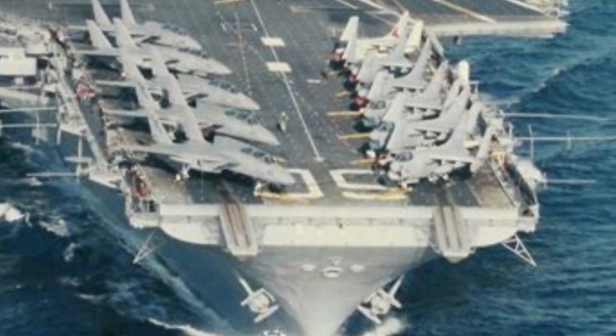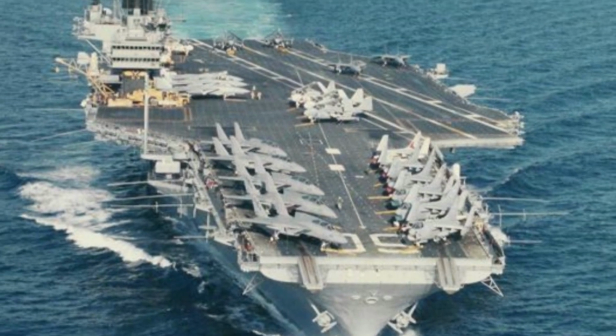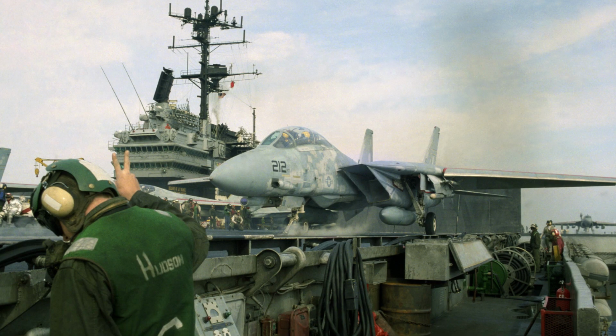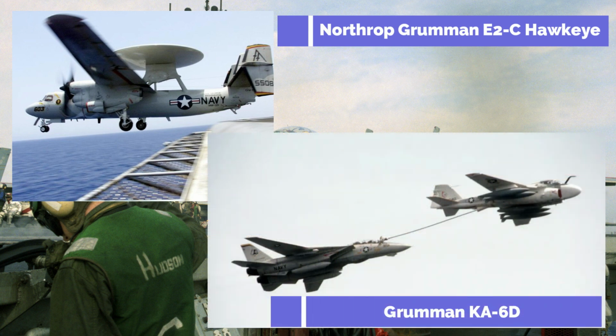Day 4 of the incident, and on the 10th of October, USS Saratoga received orders from US President Ronald Reagan to intercept the airliner. 7 F-14 Tomcats were scrambled from the deck of Saratoga, and they were supported by an E-2C Hawkeye as well as tanker support of Grumman KA-6D air tankers.